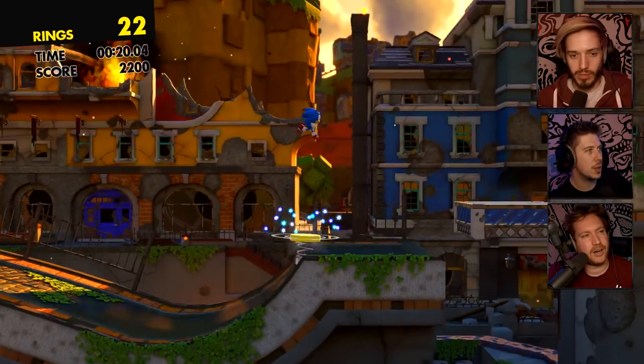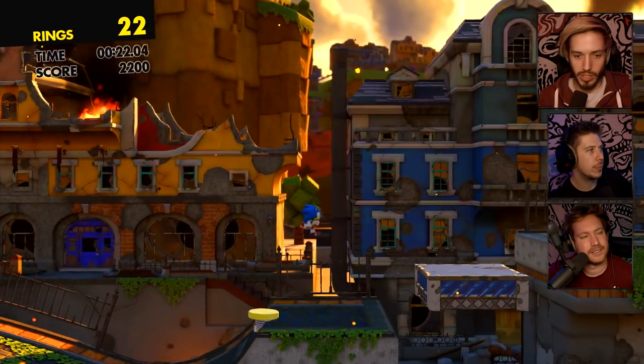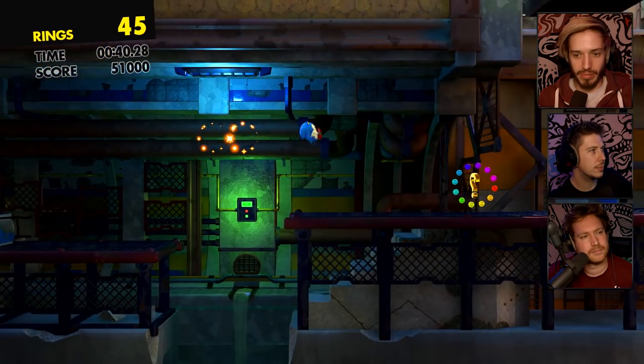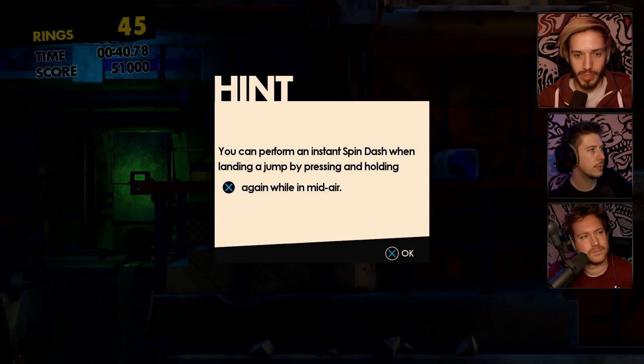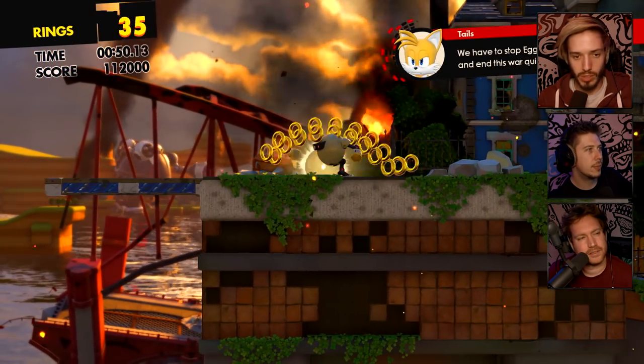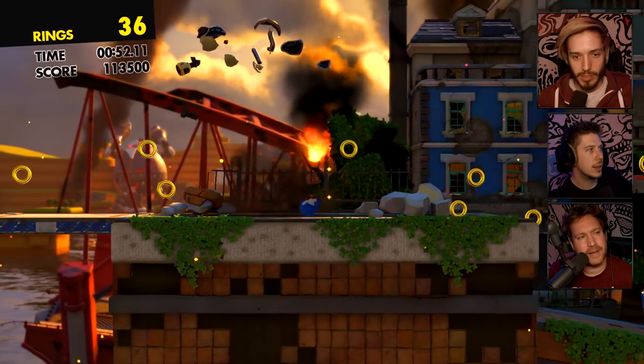That's what we want. Technically it makes him faster unless you do the boosty speed, which you hold down for. Okay. It's a tip. Instant spin dash when landing a jump and pressing and holding again while in midair. You knew that. You're a pro, Trot. The thing is, with best scores, you got to collect all the rings and also not do that. Oh, no. You got bashed, son.